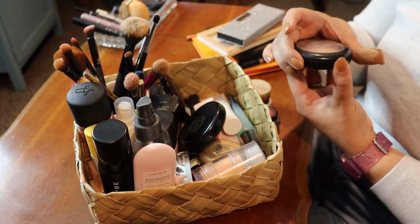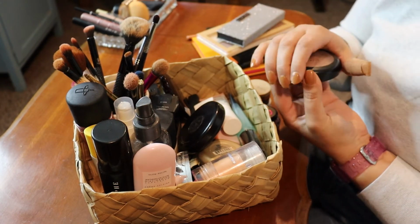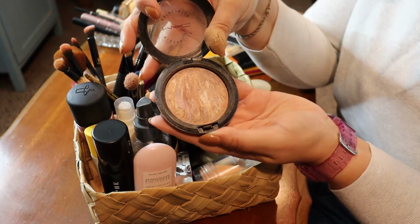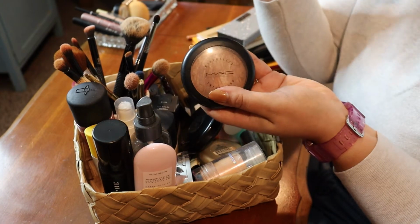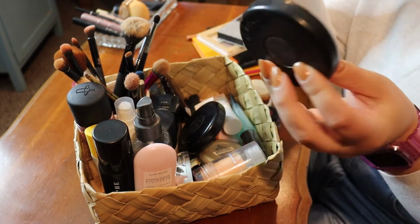And then this is the MAC Mineralize Skin Finish in Perfect Topping. This one is an oldie. Old limited edition product, but I love it. And it's just a really subtle highlighter that's cool toned.